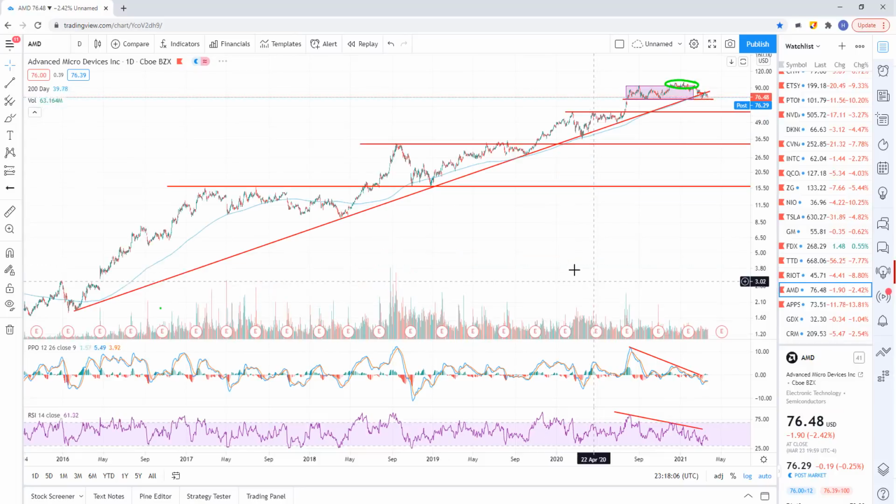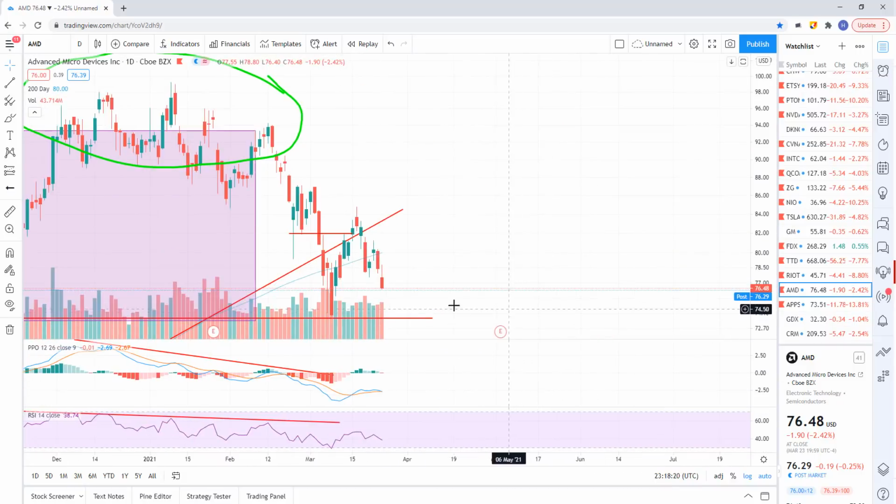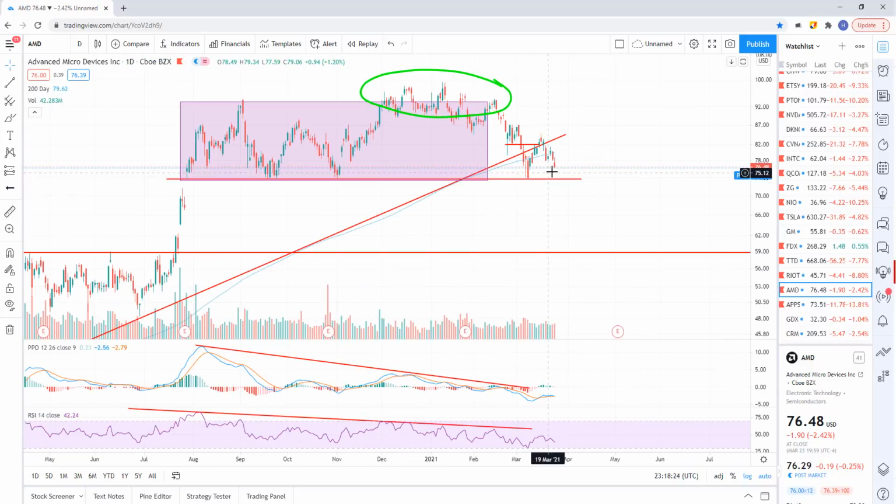AMD, semiconductor. Often semiconductors lead. They're a leading indicator of tech crashing or market selling off. And you've got basically an uptrend line there. You've got negative divergence right there. You've got a break in trend, back test, selling, continued selling. So look for a takeout of the lows right here. This is a key level, about $73.90, $74. You want to watch for a break of that.